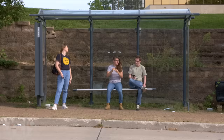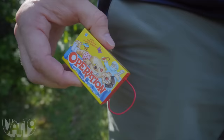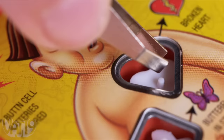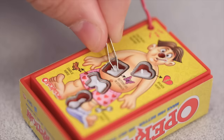Now you can operate wherever you go with the world's smallest operation. A compact version of the classic game that you can carry with you. Tend to all four of Cavity Sam's tiny ailments with the included tweezers. Each one is tied to a string for safe on-the-go play. But be sure to bring your bedside manner, because when you hear the buzz, your patient might become a victim of malpractice.